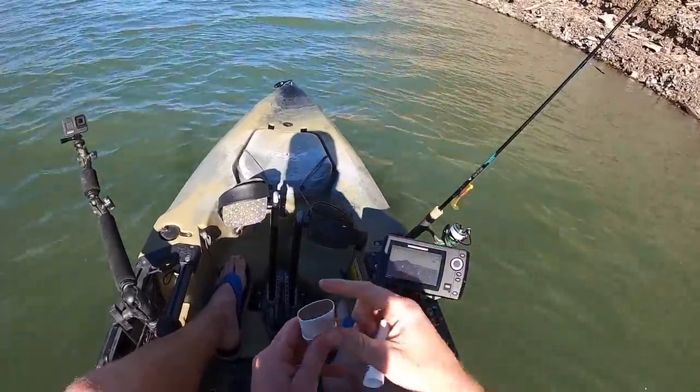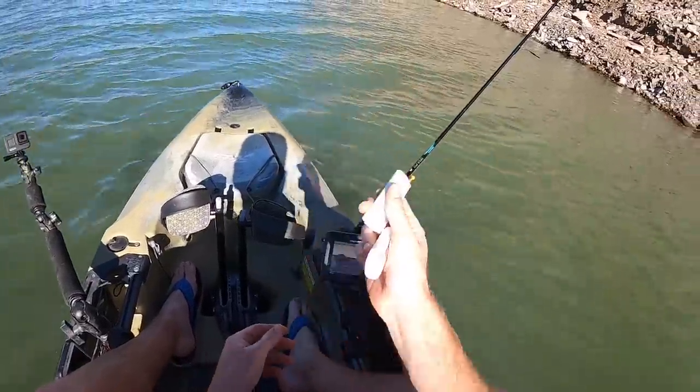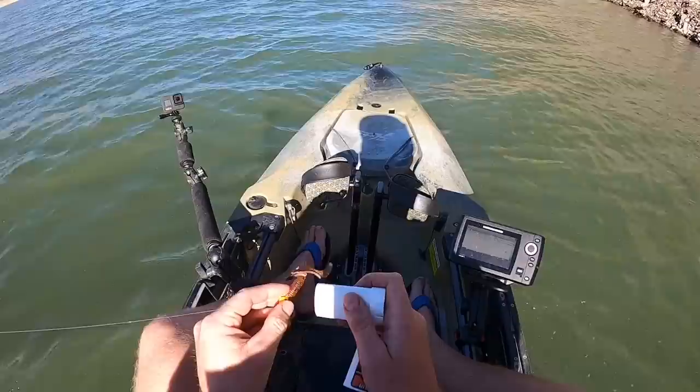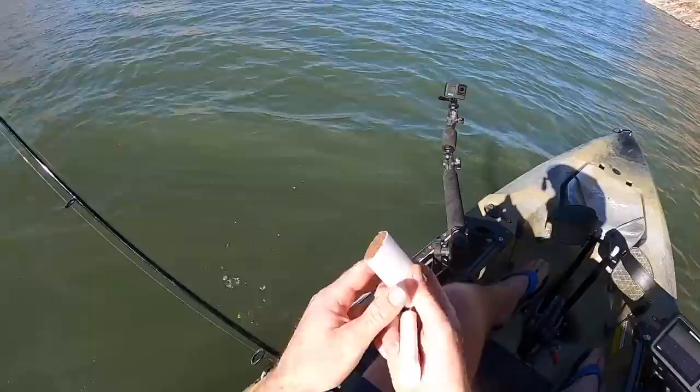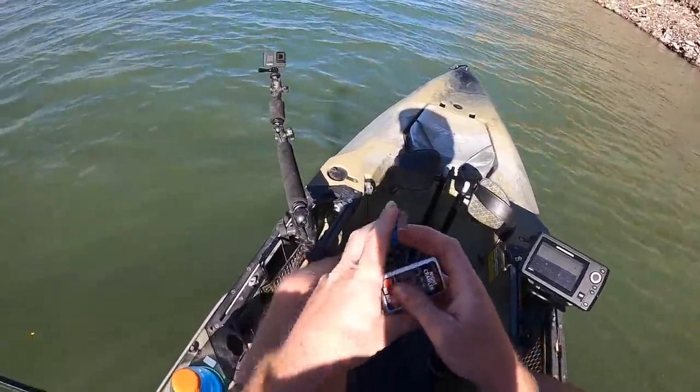This is Nightcrawler scent, totally like deodorant. Let's give this a try. We're doubling up on the Nightcrawler scent. Guess that'll do. Like Mr. Miyagi, wax on, wax off.